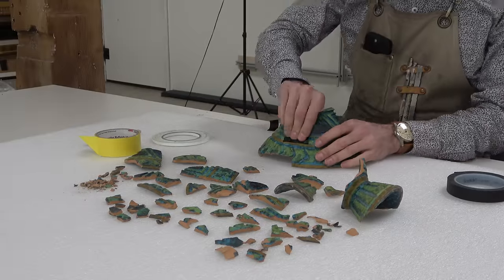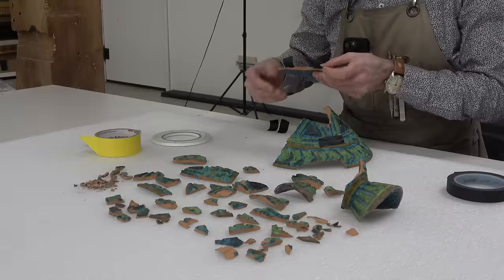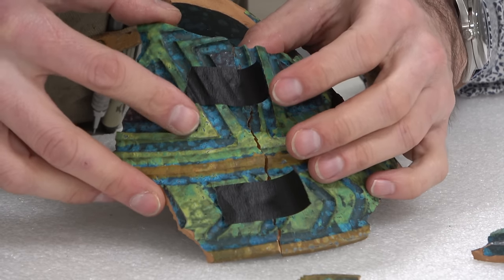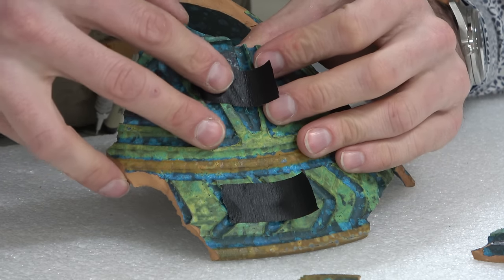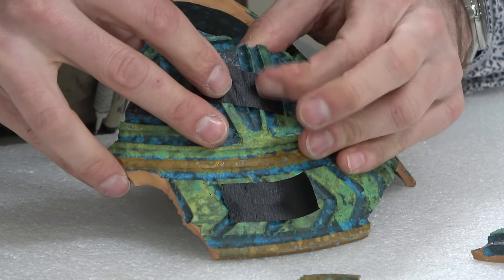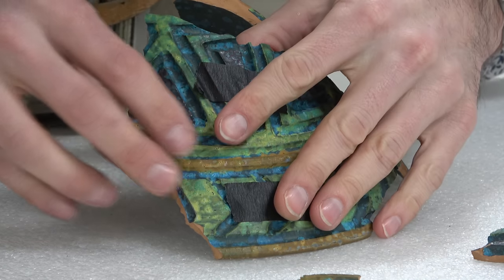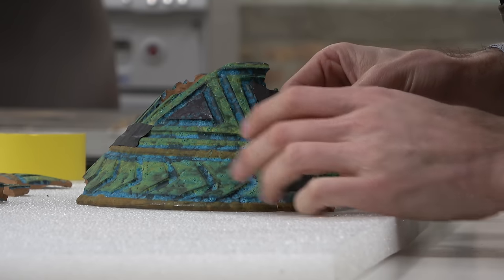Some of them are pretty obvious. These big ones go right together, and that's why I start with them, to give myself a base. And I'm using some tape just to hold it together. This tape is not permanent and it will go away, but I don't want to start off with adhesives. I want to start off with something that is forgiving. If I need to peel it back, I can. I don't want any of this preparatory work to be permanent.